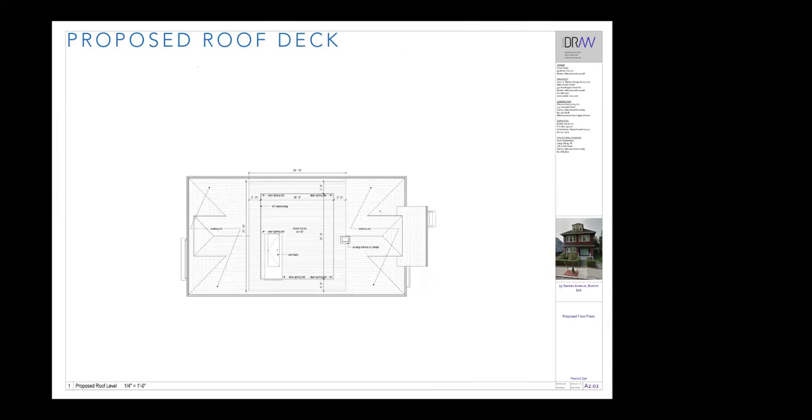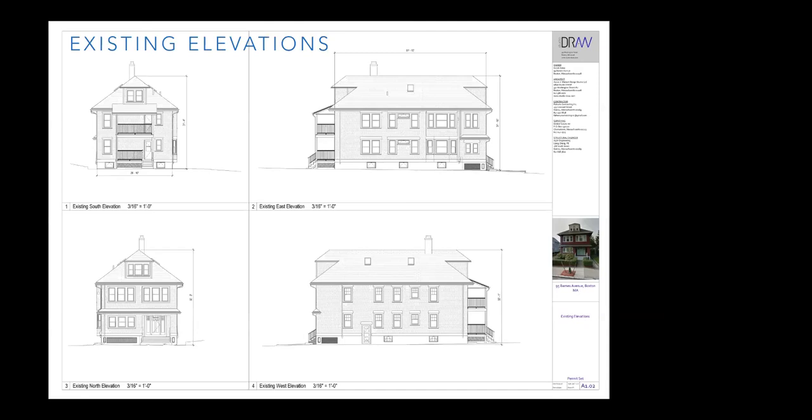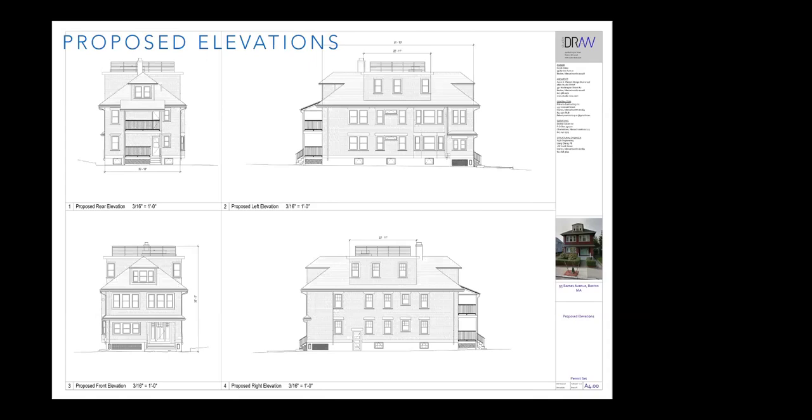And this is just the idea of the roof deck. It's going to be accessed by hatch, so no head house. And some different views of the existing elevations and the proposed elevations. So again, dormering out the two sides with the roof deck.